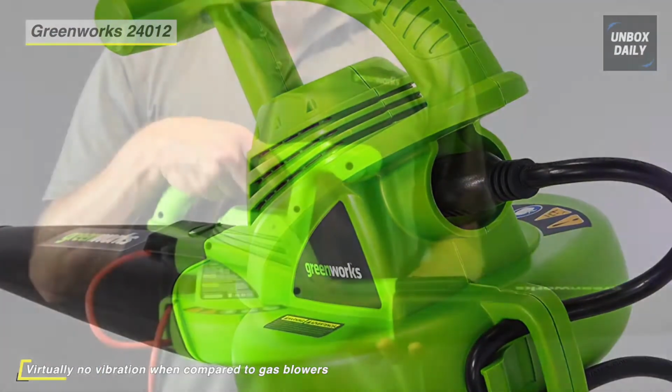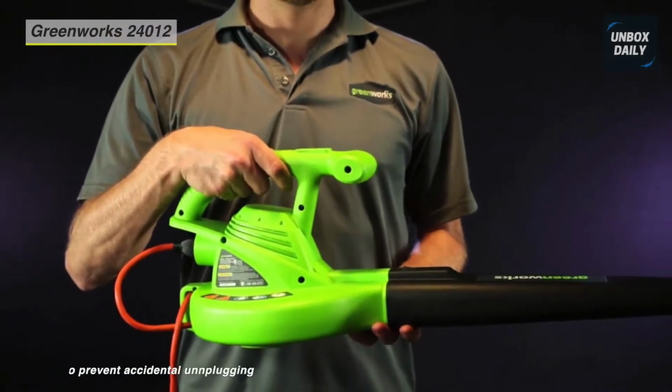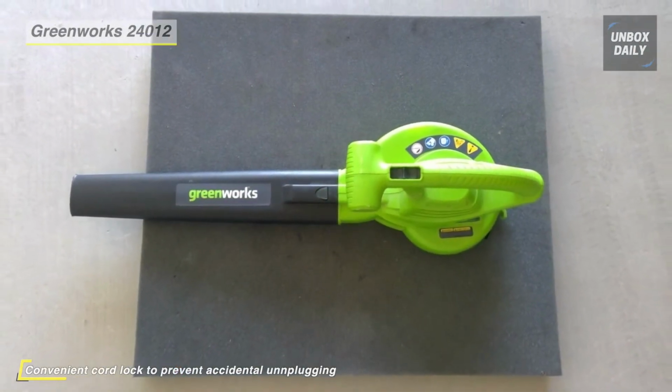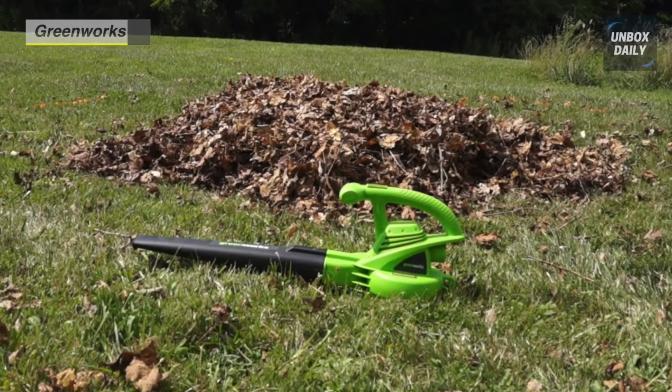Its durable construction and powerful performance make this blower an ideal choice for homeowners who want to not only have a clean yard, but a clean running tool as well. Greenworks' line of tools provides reliable performance and dependability and offers a clean running alternative to gas-powered tools.